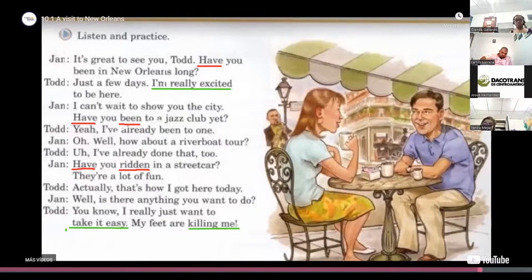It's great to see you, Todd. Have you been in New Orleans long? Just a few days. I'm really excited to be here. I can't wait to show you the city. Have you been to a jazz club yet? Yeah, I've already been to one.